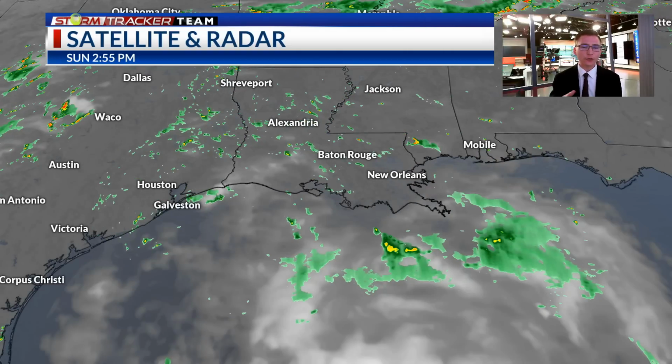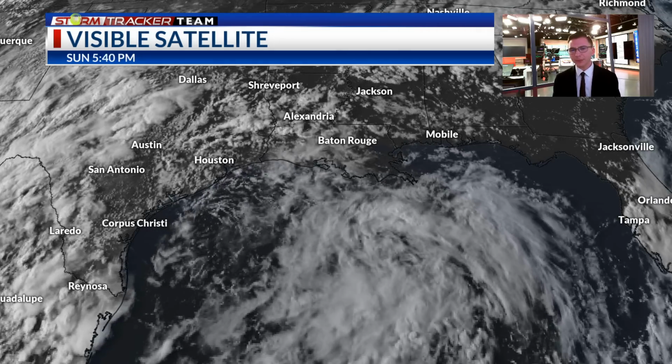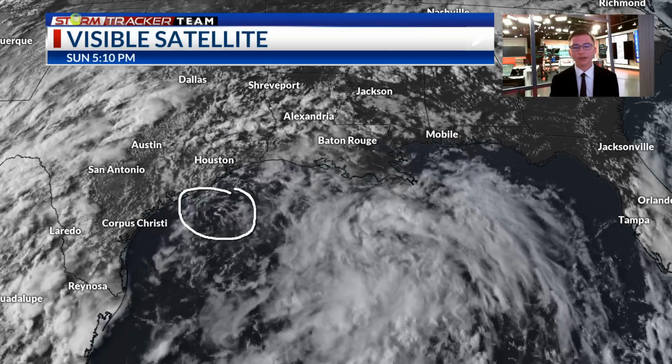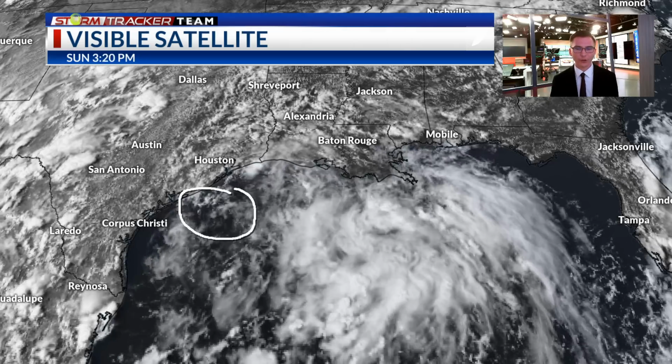Another satellite view I want to show you is the visible satellite, to break down the structure of this system. It is very, very disorganized. Over in the western Gulf of Mexico, just off the Texas coast, I'm going to circle some of these low-level clouds. When I play it back, you see a little bit of a low-level swirl, a little bit of that counterclockwise rotation. It's a very broad area of lower pressure.